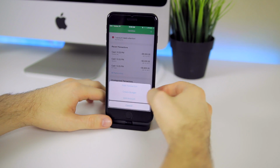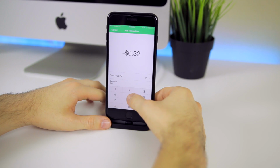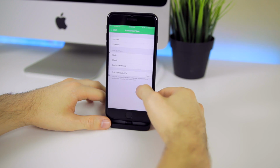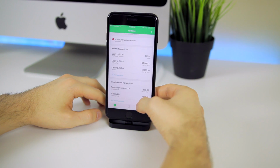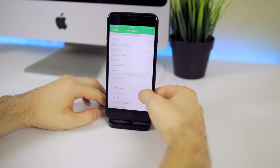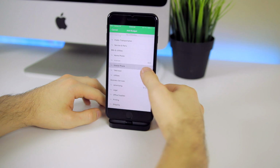If you add a transaction, you can choose the amount, how much you paid for it, and when it took place. But of course, if you have your bank and your credit cards already synced up with the application, it will pull that data automatically, so you won't really need to do this unless you pay cash for something. Then you can also create budgets for your monthly spending expenses. You can see you have insurance, gas, phone and internet, and just so much more. Anything that you'd really have an expense for on a monthly basis is in here.